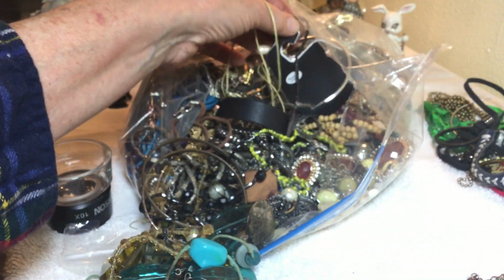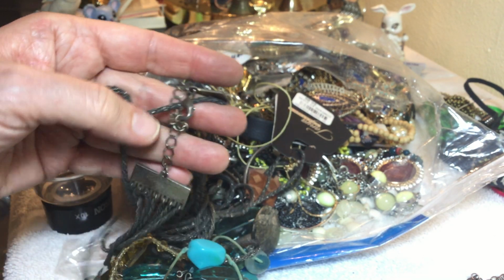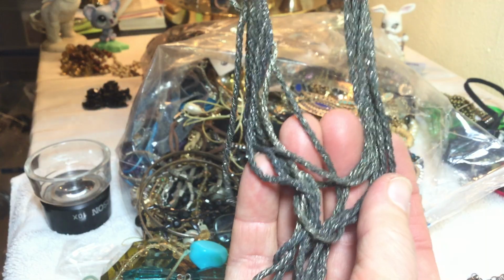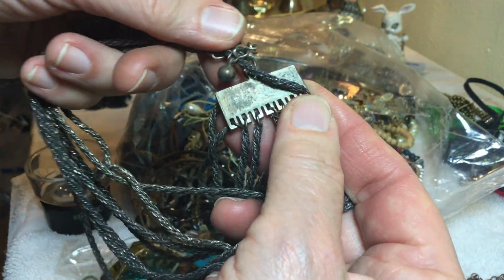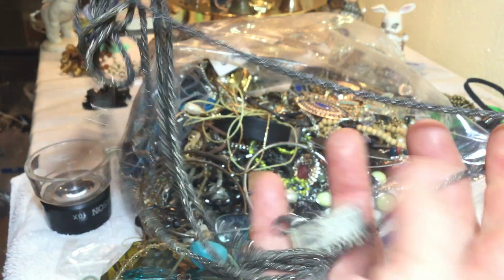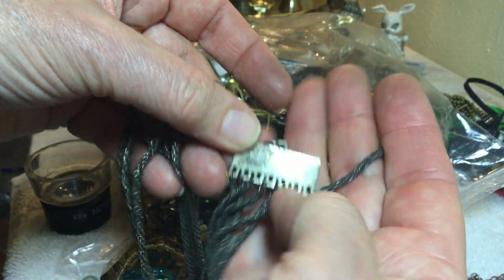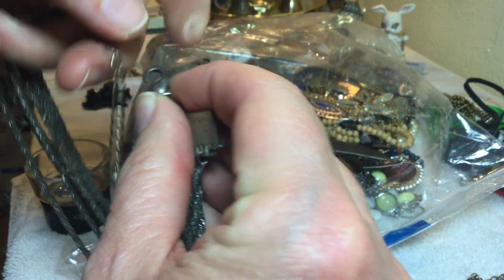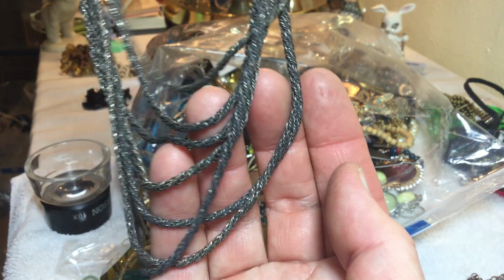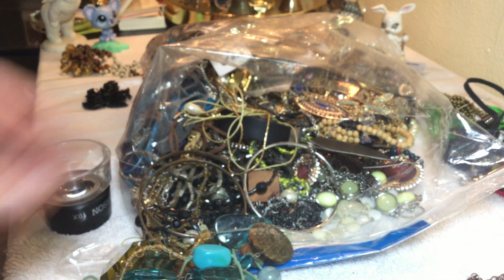Big old blingy earrings. Boy, this is tarnished. It is like Aunt Bunny would love to get a hold of this tarnish. Look at this. But it's not silver. Man, you don't find chains tarnished like that. I don't know what's going on with it. I mean, that'll clean up, but my gosh. I think it's supposed to be gold plated? I don't even know what to say about that one.